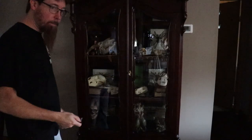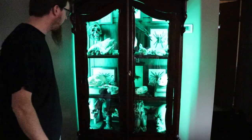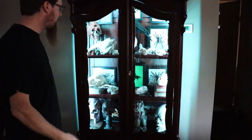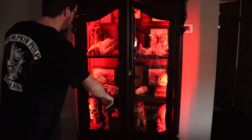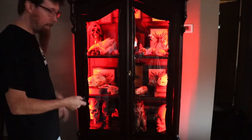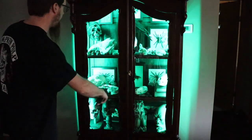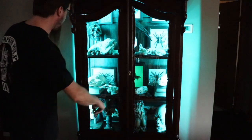Okay, YouTube, so like I said, for 15 bucks off of Amazon, I got me a little rope light LED kit, and bam, check it out. Well, we can do disco colors. There's a whole slew of colors you can run through. Red. Got the little sensor down in the corner, got wiring through the drawer and out the back. Got green, blue, you could do light blue. Depending on how you want to set the mood.